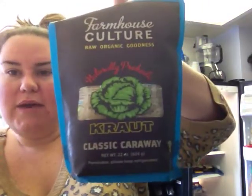And then I go with Farmhouse Culture for their raw kraut. It's a natural probiotic. We have kraut all the time, like with those hot dogs and stuff.